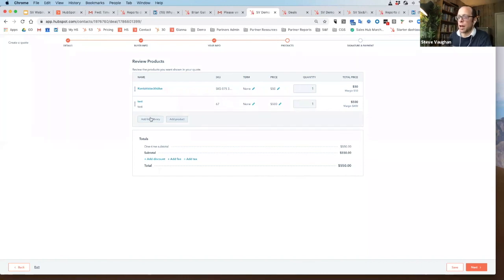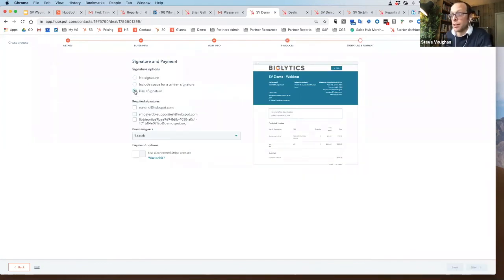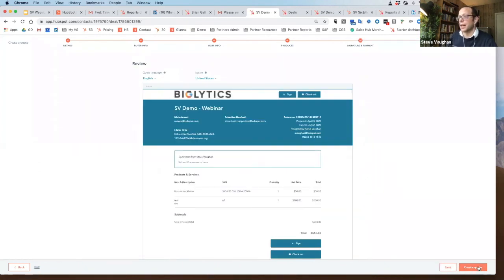I can go into my library. I can add products and customize this quote. And then I come in here. Well, I'm going to use e-signature. I'm going to use Stripe. And just for demo purposes, I have to put my name in here so I can sign it. And I go here and I click next, and then it gets me to this stage.